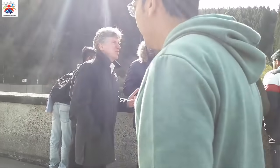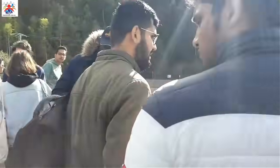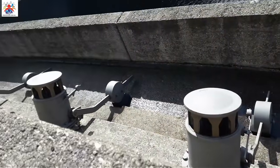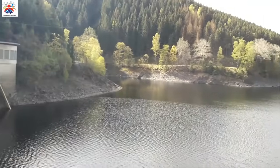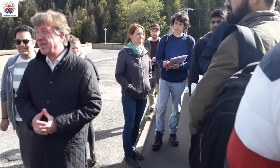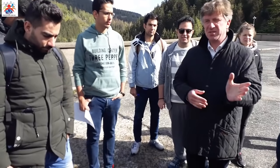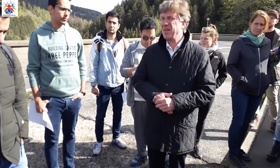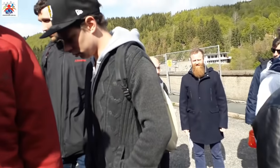Today it's 67, 68% filled with water. It's quite normal for this time of the year, because in the autumn and winter time it fills up, and in summer it goes down to a low level. Last year we had a very, very dry summer, and so it was a historical low. It was about 23%, so it was nearly empty, we would say. But we had some floods from the 21st of December till the middle of January, so it was filled up to I think 70%, and today it's 67, 68%.